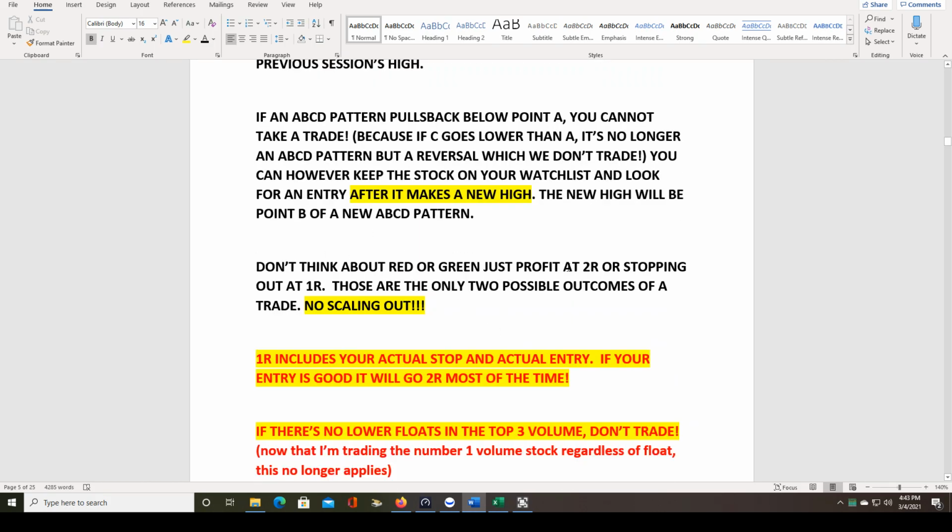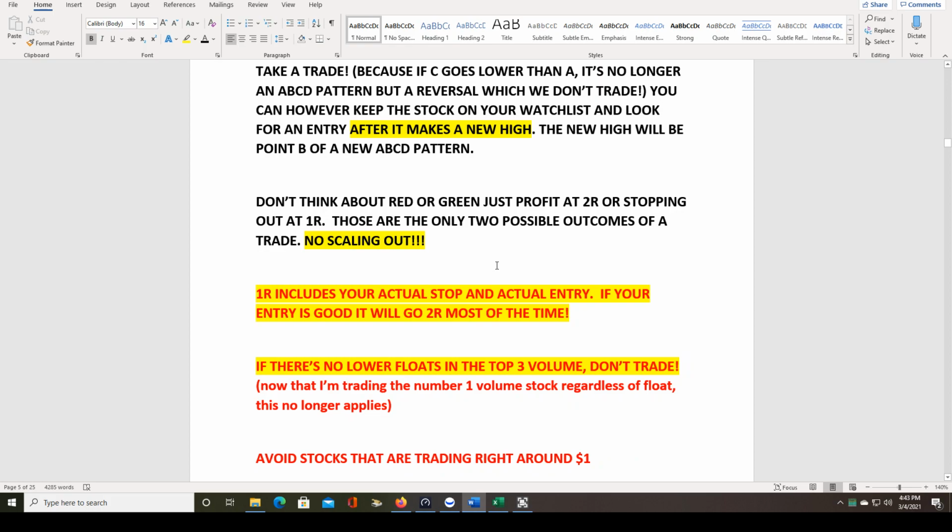So don't think about red or green, just profit at 2R, stopping out at 1R. This is something that I just had to drill into my head the past few months, and now it's ingrained. I don't have to think about it anymore, because I used to weak hand stocks, sell out when they were maybe at 1R or something like that. If they started to chop around, I was afraid they were going to go against me. I would start scaling out, things like that. That doesn't work in the long run.